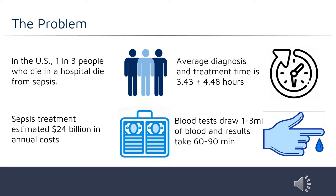making it the most expensive condition to treat in the entire U.S. healthcare system. Current studies show that the time it takes for doctors to start with antibiotic treatment to treat sepsis is on average 3.43 hours. In the US, the most commonly used diagnostic test is a regular blood test, the results of which take about 60 to 90 minutes to come, and the test uses up to 1 to 3 milliliters of blood, and this poses certain health risks such as anemia in younger children.